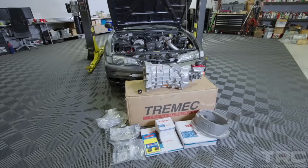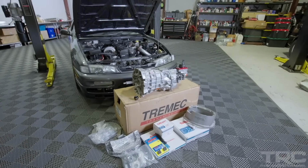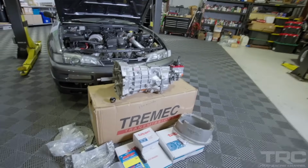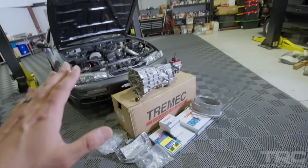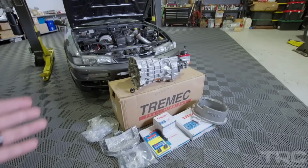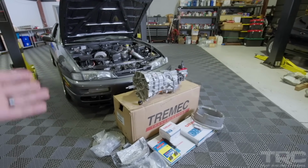This is gonna take the car to the next level in terms of driving experience, reliability, and just in general, the feel. These T56s are just like no other, honestly. Granis does an amazing job with these kits. So we're gonna document every part of this install for you guys to see from A to Z how these things are installed, from fitment all the way to driving impressions after we're done with everything.